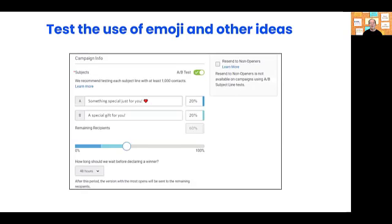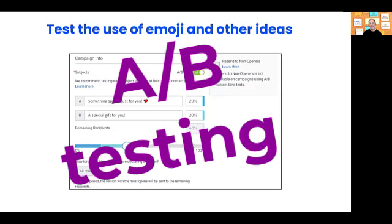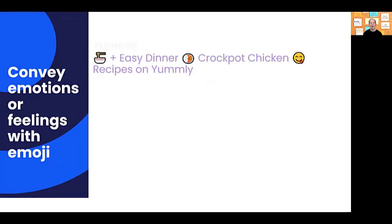What I recommend you do is test the use of emojis, and that's where A/B testing comes in. A/B testing allows you to write different subject lines or have a subject line with an emoji versus without and see how that works. So let's take a look at a couple of subject lines that do have emojis.